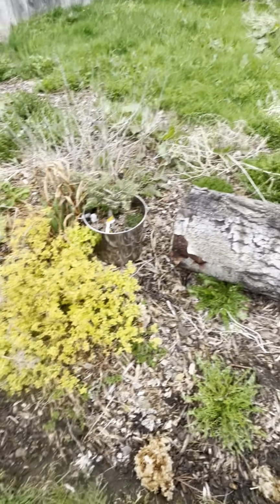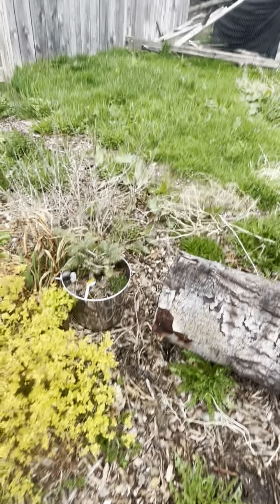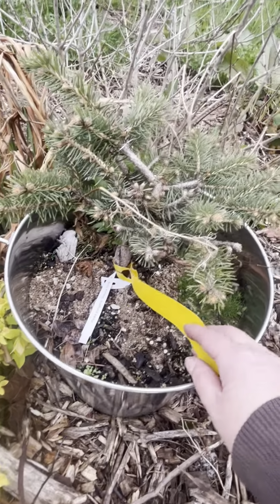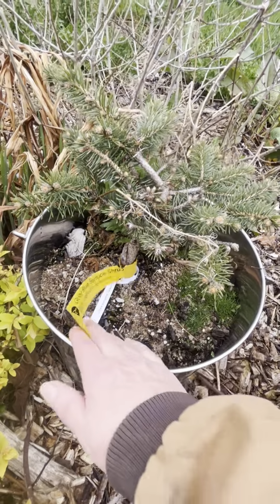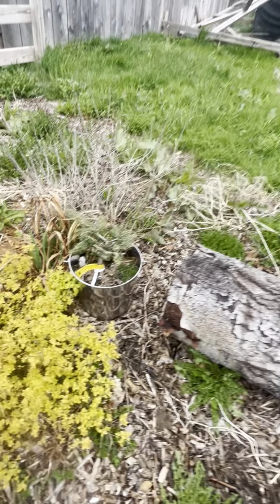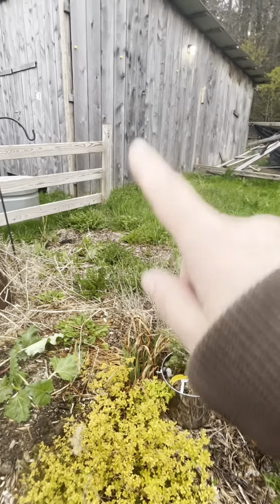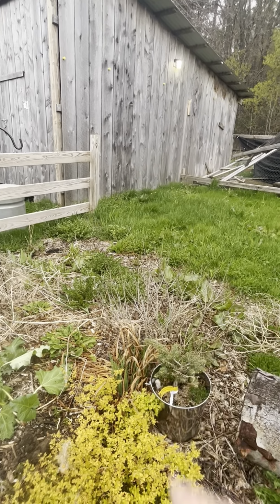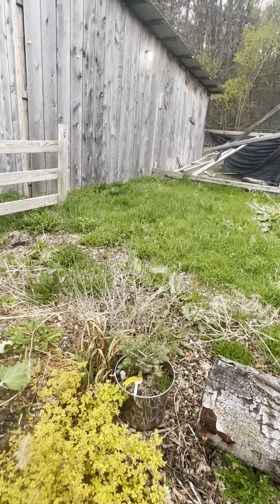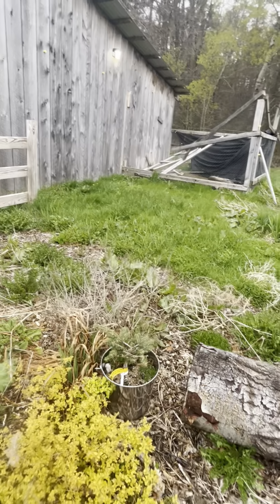I have a globe blue spruce. Picea pungens glauca globosa. Globe blue spruce shrub. I have it in that container. I'm thinking I'm going to plant an Alaskan weeping cedar there. But I have to build stuff up here. It's very wet.